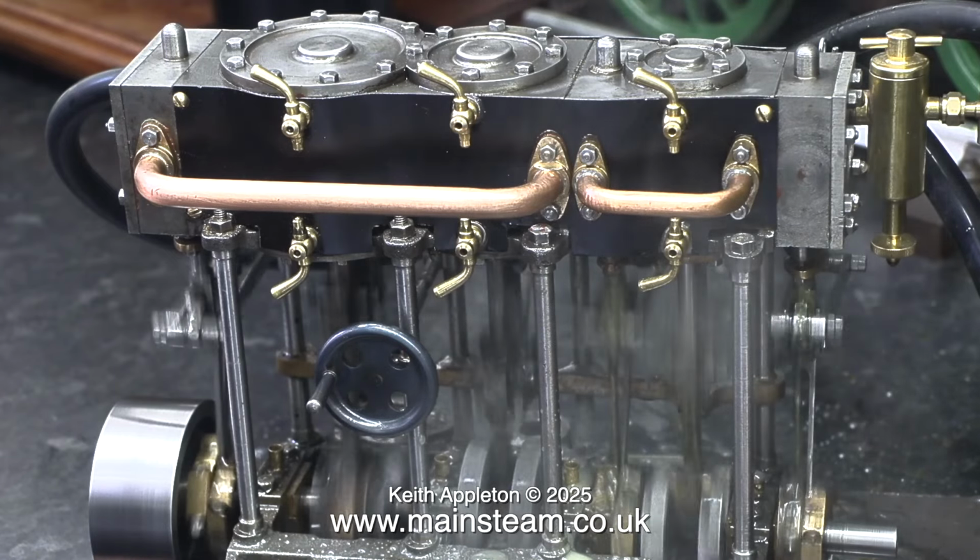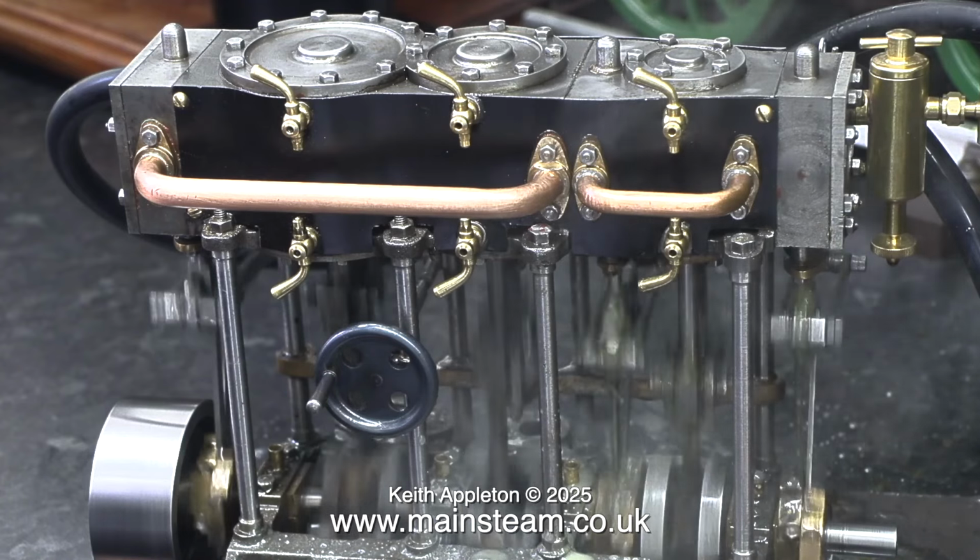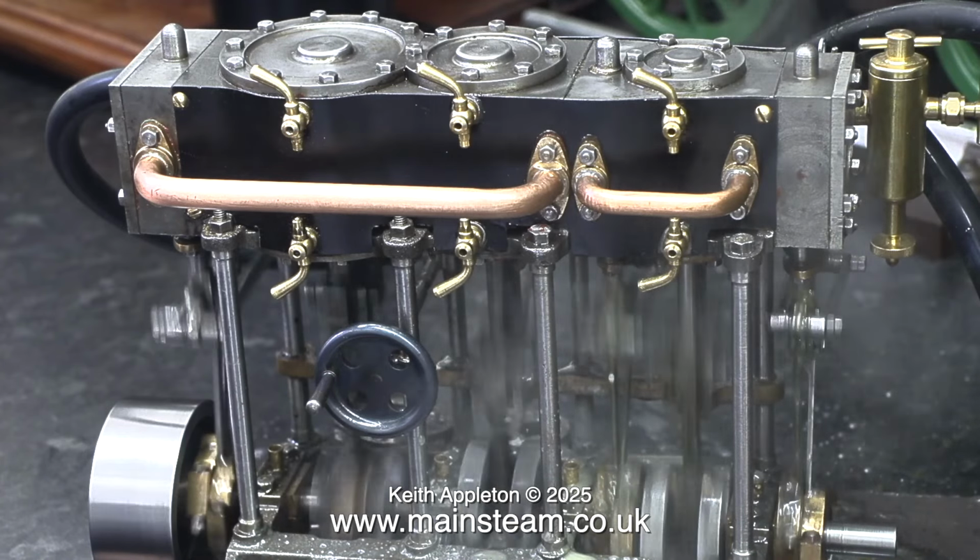And that is it. You can generally hear the sound is very different between compressed air and steam. That concludes this short video.